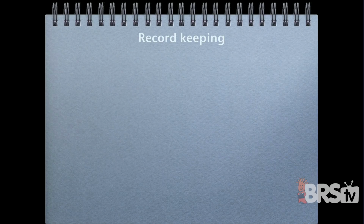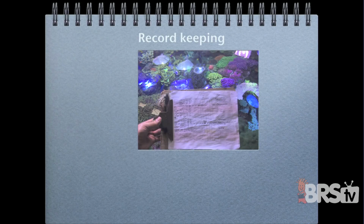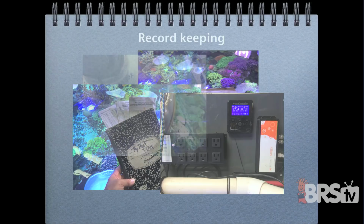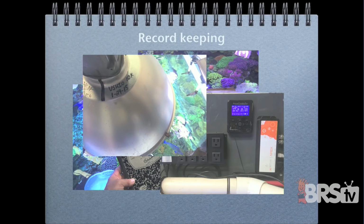So also, again, just keeping your tank in good shape is record keeping. I'm not good on record keeping on anything else except my tank. So things are checked regularly. And Apex, of course, most of you guys use LEDs. You don't have to worry about changing bulbs, but I do. So I put the dates right on the fixtures.